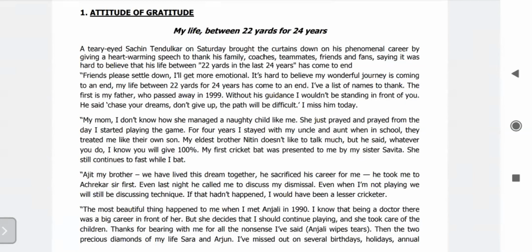A teary-eyed Sachin Tendulkar on Saturday brought the curtains down on his phenomenal career by giving a heartwarming speech to thank his family, coaches, teammates, friends, and fans, saying it was hard to believe that his life between 22 yards in the last 24 years has come to an end.